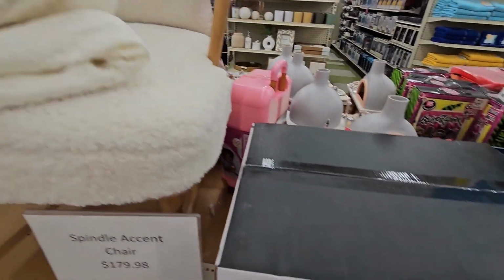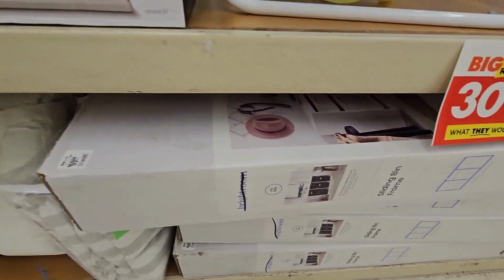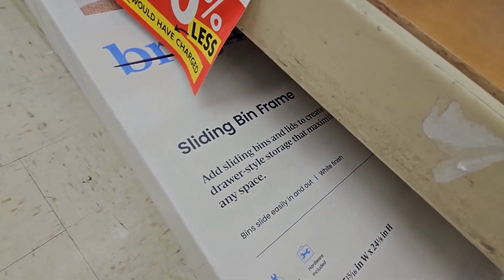So they definitely had a lot of Target stuff in here. If you're really into Target home decor, which I am, who isn't, right? I would go to your nearest Big Lots and see what they have left. It's going to sell out fast. I don't know how much the stores have day by day. I'm sure their storage bin system, $69.98. These are definitely well over $100. There's a sign there, major retailer blowout.